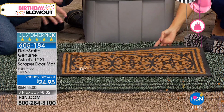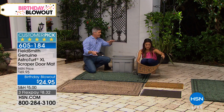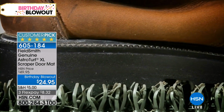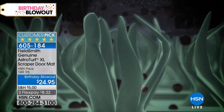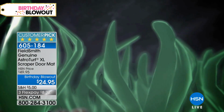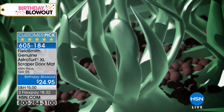It's never going to do the kind of job that this AstroTurf mat will do, because there's so much more area and there's so much more room and place for that dirt to go, rather than inside on your hardwood floors, on your tile floors. I mean, even a small amount of sand on those beautiful hardwood floors can be really damaging. But this does such a great job, and you guys are seeing right now on your screen how it's pulling the sand down in between all those fingers, and that's all the difference. So the dirt stays in the mat and not on your floors.